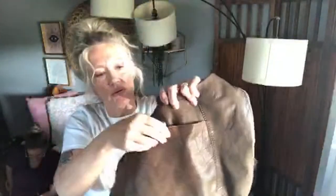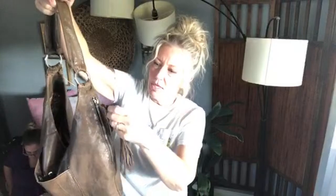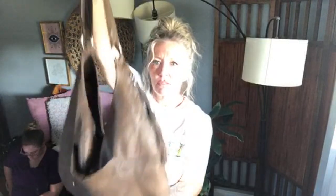And then there is a large open pocket. And this on the inside is raw leather. So it's so boho and cute. So Hobo International, brown leather, Hobo. Number five. I was just saying it's number five.